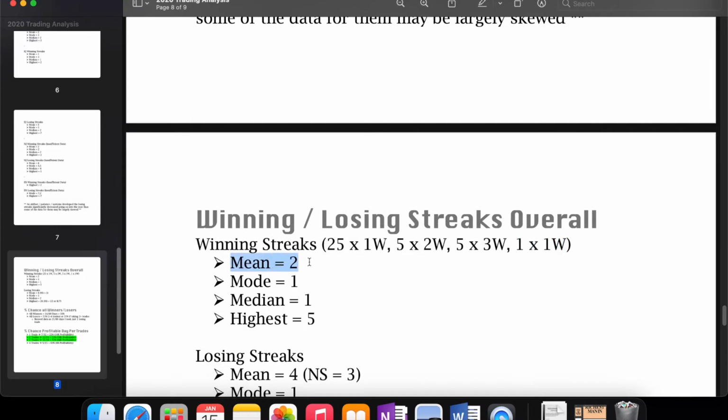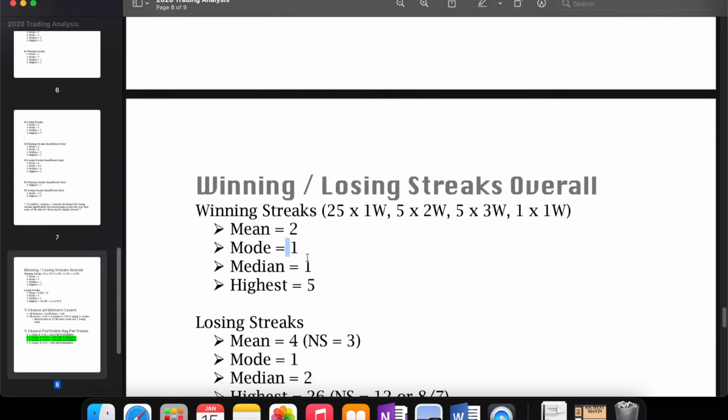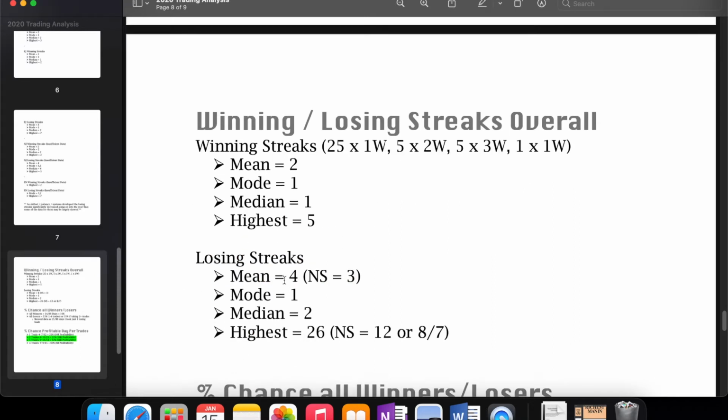So yeah, the mean winning trades on a winning streak is around 2. So I might win 2 trades in a row, but most likely it's one, and the highest I had was 5. On a losing streak, so the non-skewed data is 3. So most likely if I'm losing, I might lose around 3 trades in a row. But most likely I'm just gonna lose 1 or 2 trades as the mode and median dictate.